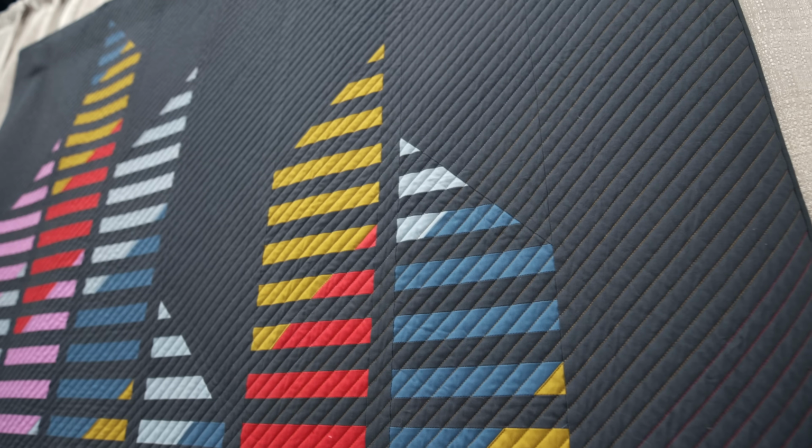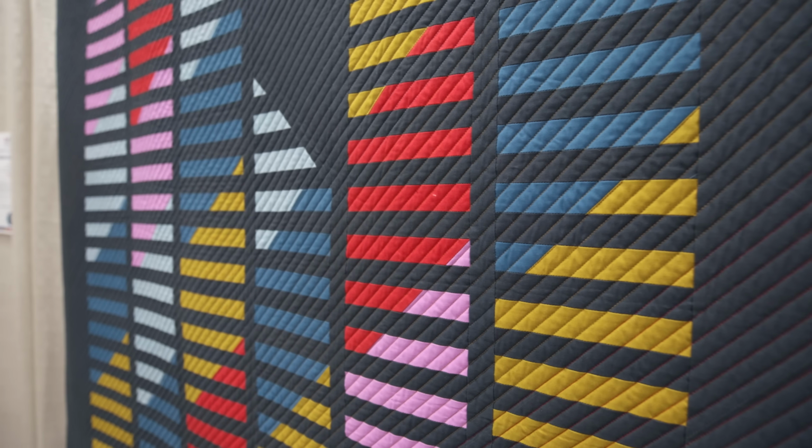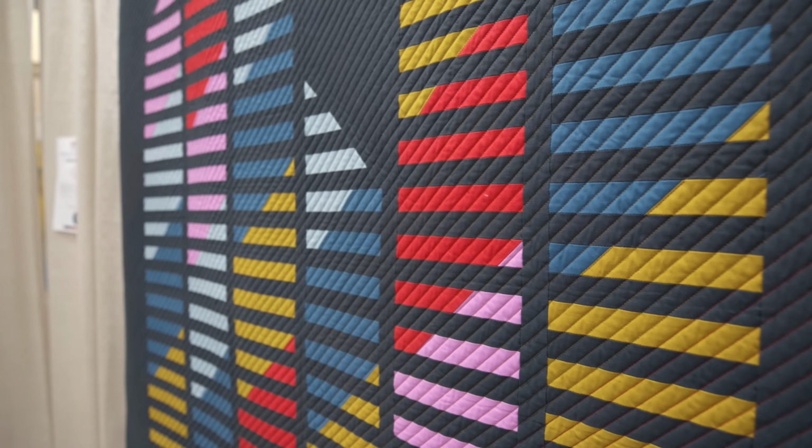I really like this. And I think she did exactly what she said, which is it does look like lights outside through window blinds or a music equalizer. And her quilting, these diagonal lines also are in the color threads of the fabrics. That's also been a really common theme. Like you feel like you're either looking into something or something is jumping out at you off of that dark background.